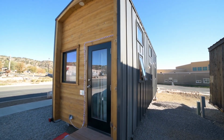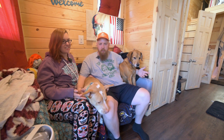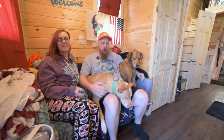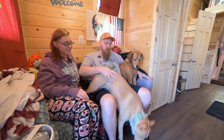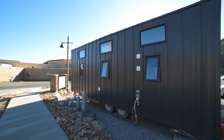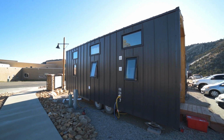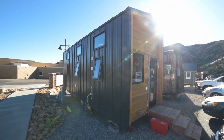The idea of living large again just doesn't seem right. It doesn't also seem even cost effective at all. We can live in this perfectly. We are content with it. We are happy with it. The perk about it is, like I said, we can move anywhere, and we plan to. We plan on getting land here very soon, and that's where this house will eventually sit.